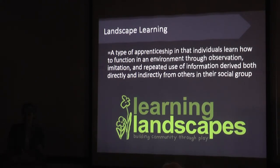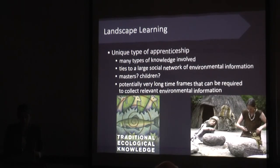And we could think of this in many ways as a type of apprenticeship, where individuals and groups would learn about an environment through observation, imitation, and the repeated use of information, and how that would be transmitted within and between groups, particularly as you arrive in a new place and get to know that new place. So it's, in many ways, a unique kind of apprenticeship, the apprenticeship of the environment, as Marcy Rockman calls it.